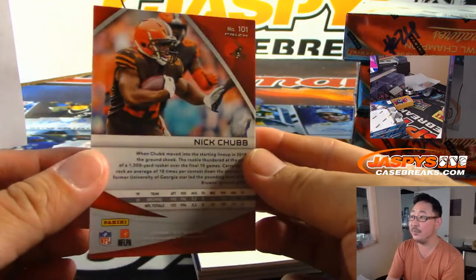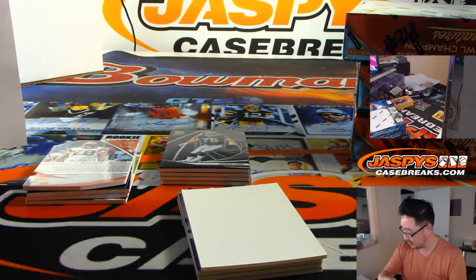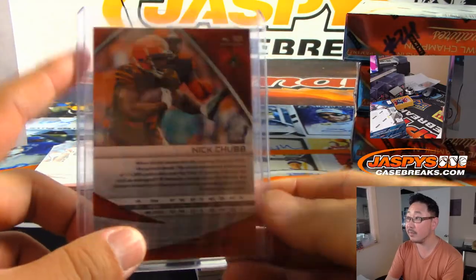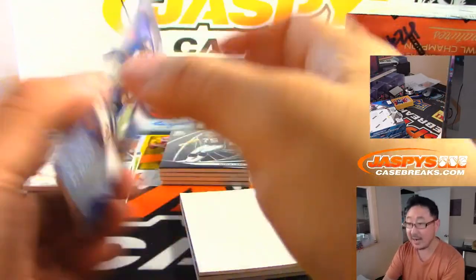There's Nick Chubb, 1 out of 60. That goes to Josh as well, Josh with the Browns. Torrey Holt, 10 out of 50.